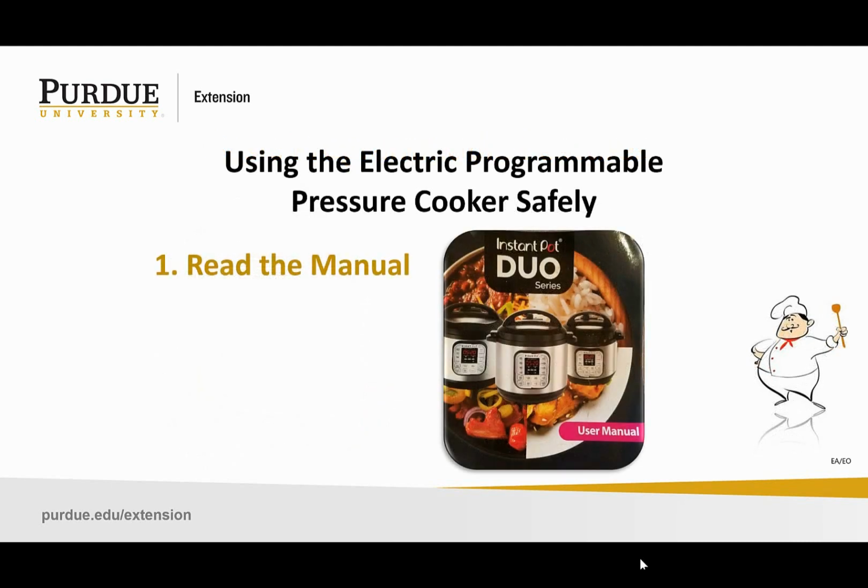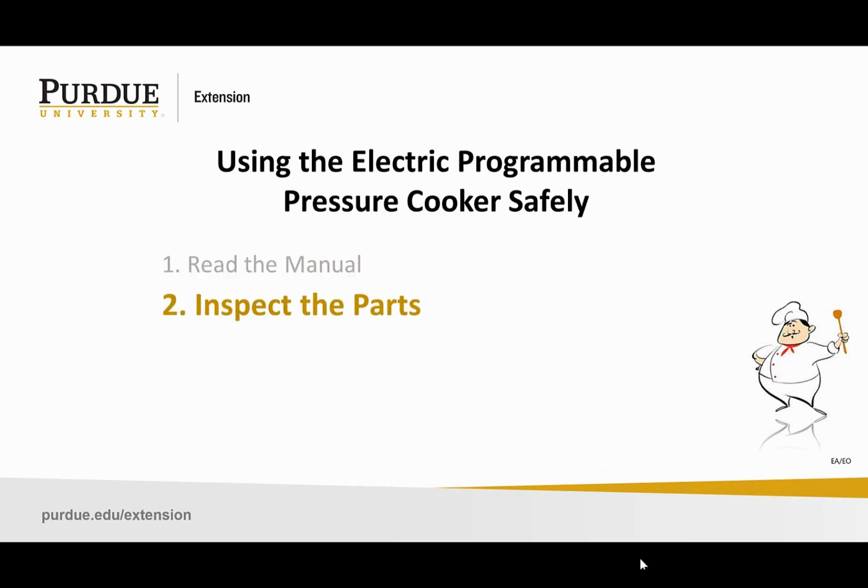So using the EPPC safely, first of all, read the manual. And I know people say, oh yeah, I'll just use it, because a lot of times people take something out of the box and just use it and don't read the booklet. You'll save yourself some headaches and have a better product if first you read your manual, because it will give you the instructions on how to put things in the pot, how to organize your recipe. It will also give you the amount of time that you need for each particular recipe that is in the booklet, and there'll be charts in there for things that maybe aren't on their recipes, but they do have information there on how to use the item correctly.